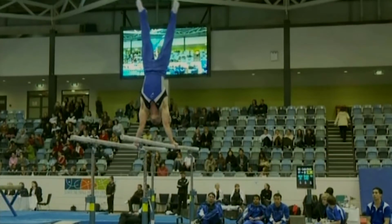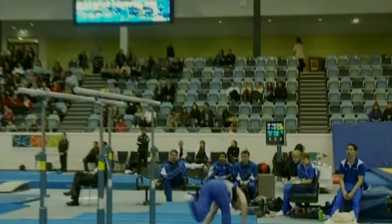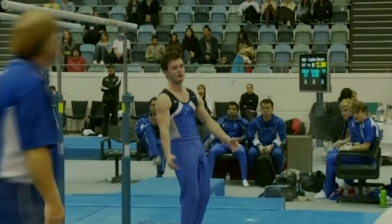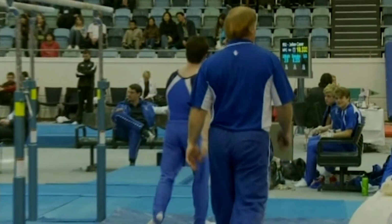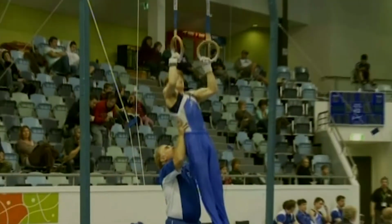I think we'll be preparing for dismount now. And double pike dismount. There's a hand touch there. Not the best routine we've seen Luke do. And he doesn't look particularly happy with it either.